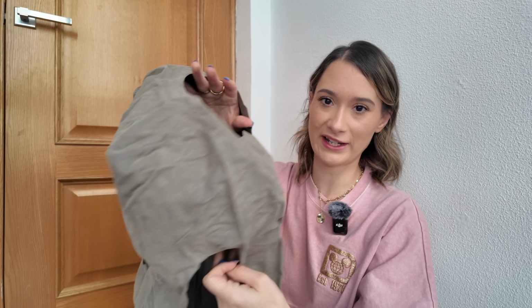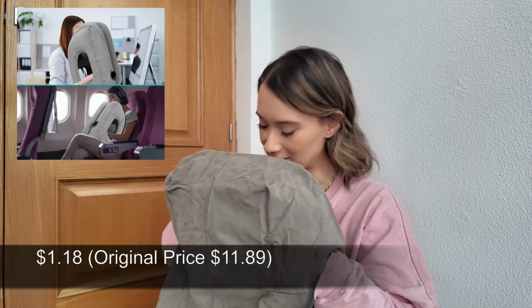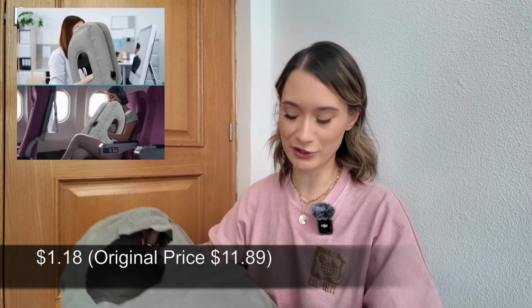This next one is something that I've been wanting for a very long time, but I've never been able to get my hands on it because I couldn't justify the price. They're very expensive, but this would have come in handy when we moved from the US because we had a very long flight to take. It's one of these where you can put your face in the hole right here and put your arms in here and just kind of rest like that when you're on the plane.